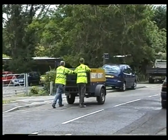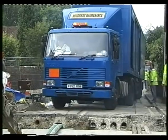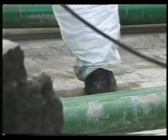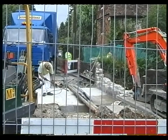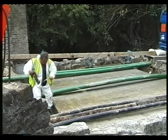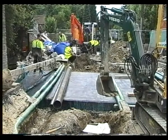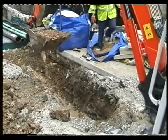The waterproofing firm arrived to work on the deck. They meticulously dried and cleaned the surface before spraying it with a primer. Then the entire deck was waterproofed. Completion of the deck meant that all the services could be reconnected. Blue pipes are for water, yellow are for gas.